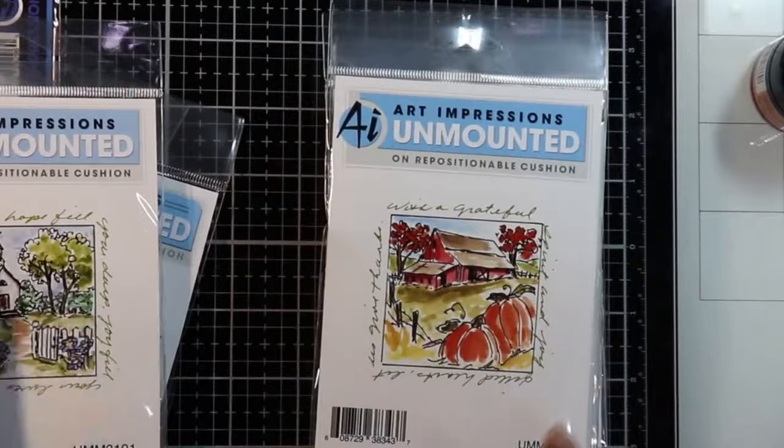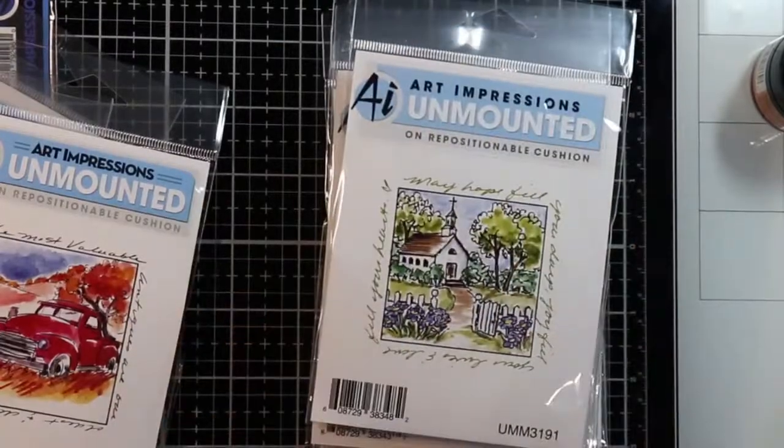I have so many window dies that I did not buy another one because I know I have probably enough to get a window from, what do you call this? I just got the kits from Diamond Press.